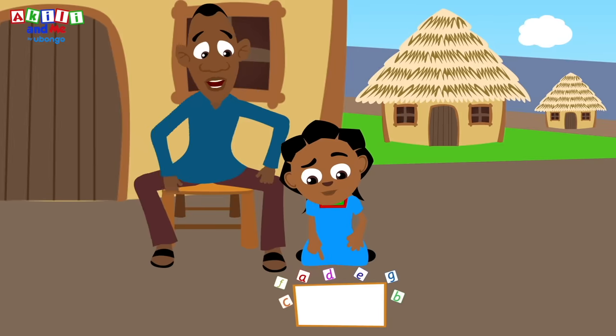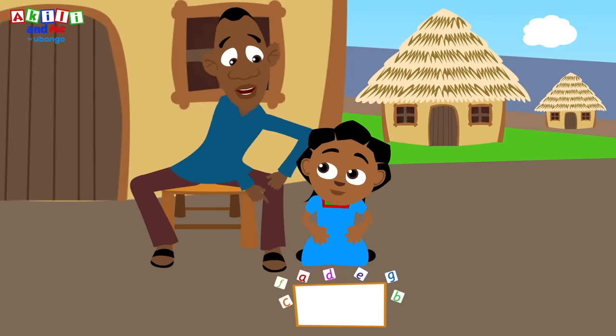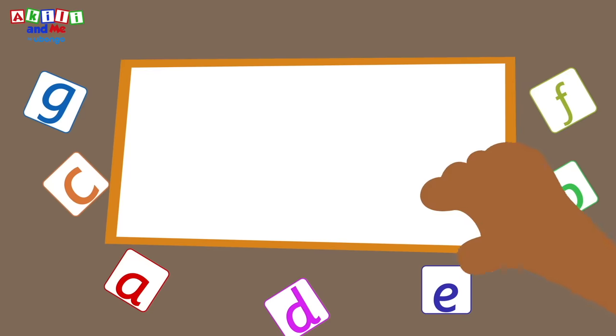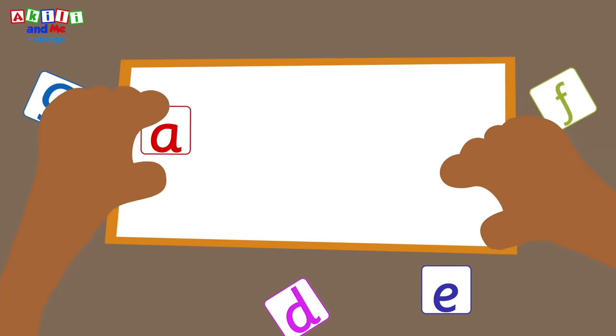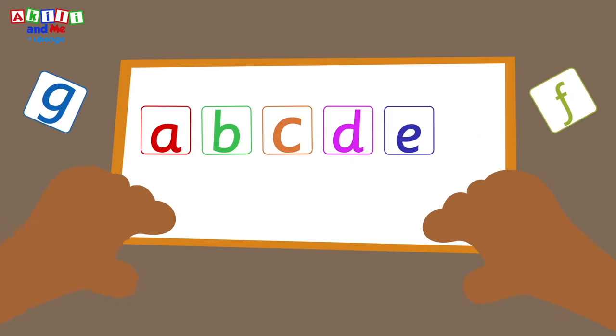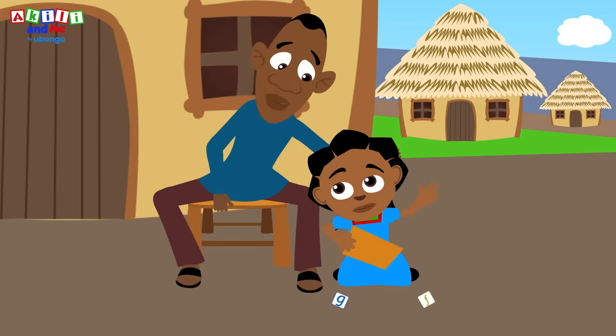Akili is learning the letters of the alphabet with her dad, but sometimes she can't remember the order. Akili knows the alphabet starts with A, B, C, then D and E. But what letter comes next?